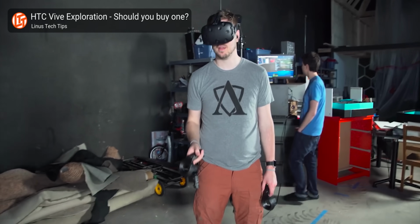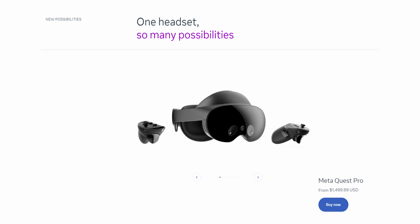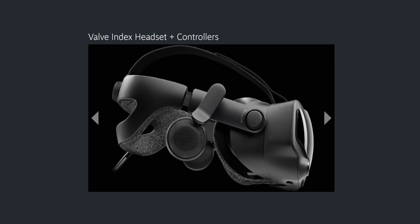When the HTC Vive launched in 2016, it was the de facto VR headset. But as time has passed, HTC's presence in the space has kind of faded, as we see Facebook coming in with Oculus Quest and Valve coming in with their Index headset.